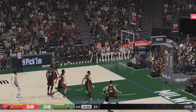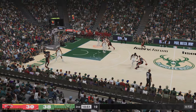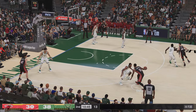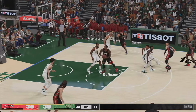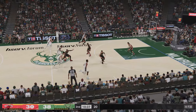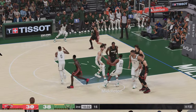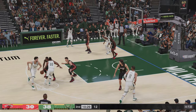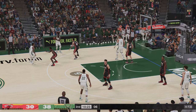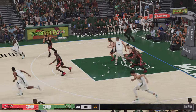Lillard fires away from way outside. Miami grabs the miss. Now Hero. DeRozan outside. He can't get that one to fall. Great D that time from Middleton. Gallinari against DeRozan. Gallinari the pass to Middleton. Pass to Lillard. Now Beverly. Releases. Off target with a jump hook.